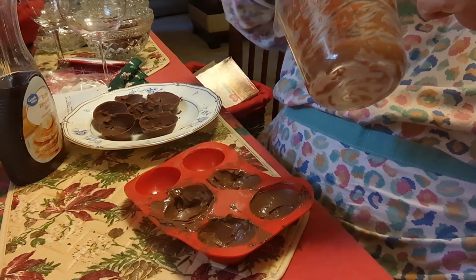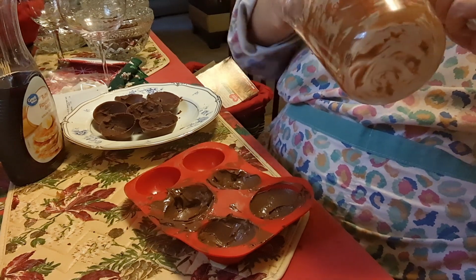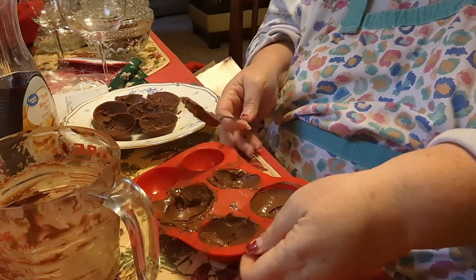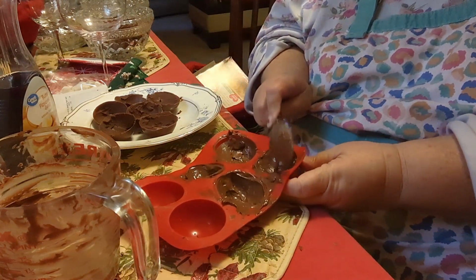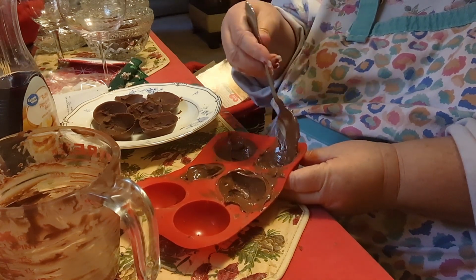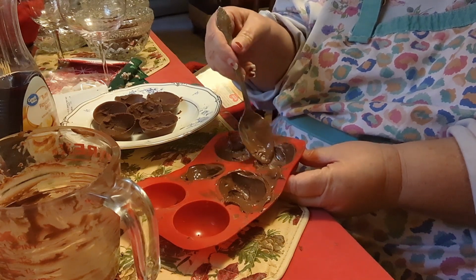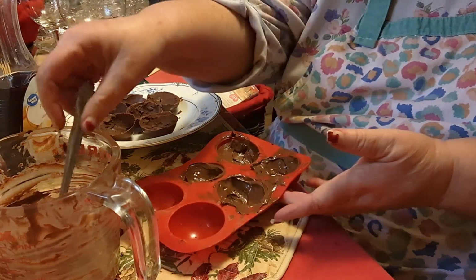All right, I don't want to waste any of this chocolate. So I'm going to get as much as I can out of here, and it's going to go into these chocolate bombs. Despite the fact that the weed eater is driving Spice crazy, it doesn't matter. And we're going to be one shy. That's all right.